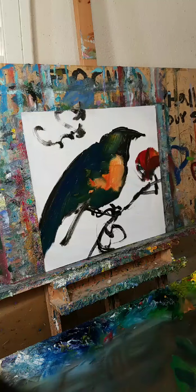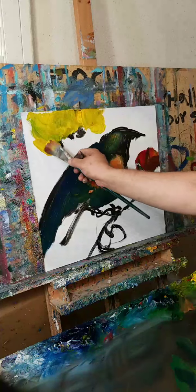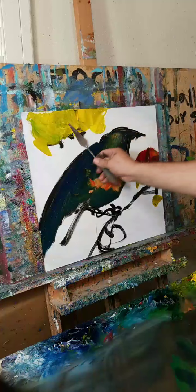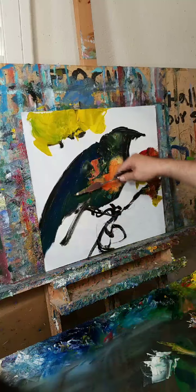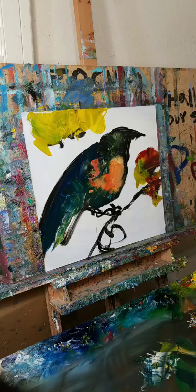This one a little slight red. I've been playing with yellows a lot lately. So I'm gonna bring in the yellow right here, just because I can. And then check it out. I feel like I got the power. Check it out. Something like that.